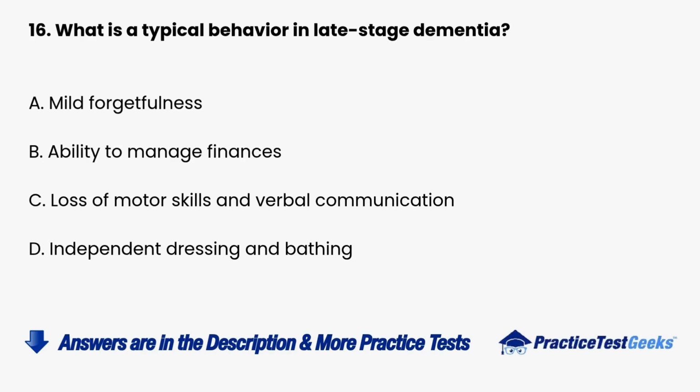16. What is a typical behavior in late-stage dementia? A. Mild forgetfulness. B. Ability to manage finances. C. Loss of motor skills and verbal communication. D. Independent dressing and bathing.